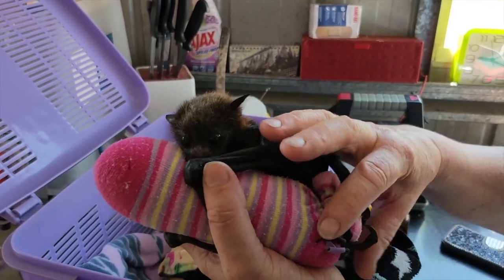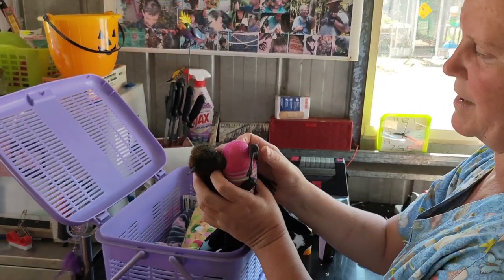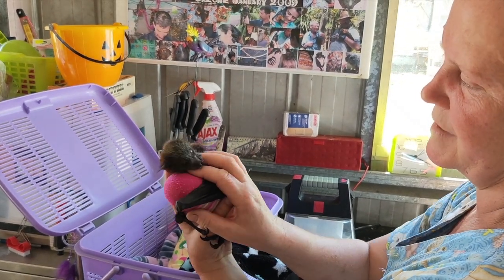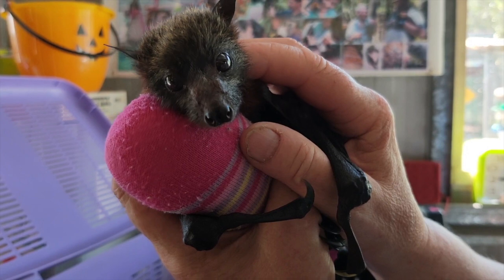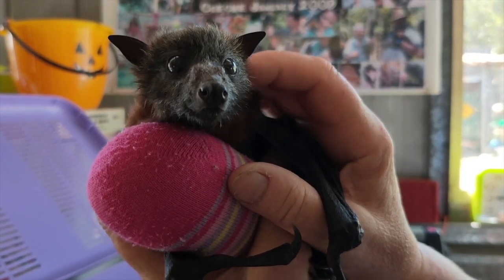Very good feeder. I fed every 4 hours just to get on top, but they've got some pretty bad poo at the moment. Once we get on top of that and stabilise them, but it's bright and alert. He's been nebulised this morning and he's had his antibiotics this morning. An absolutely gorgeous little baby. So that's number 1.